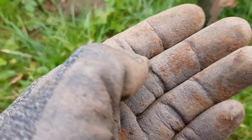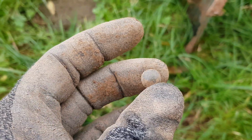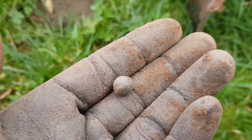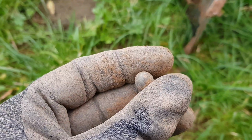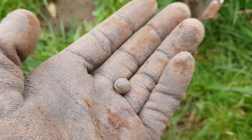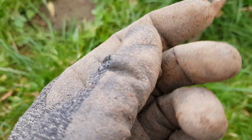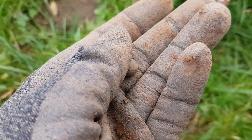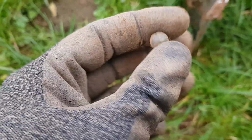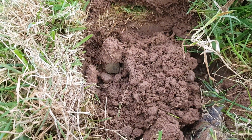I just had this little musket ball here. Looks like it's in really good shape. Little pistol ball, sorry. Probably not an older one, probably one of the later ones, but it's quite a dark patina on there, which is weird. There's so many signals in this little bit of field, so it doesn't look super old, but yeah, awesome. I was just pulling this shovel load out and I saw what it was just there.